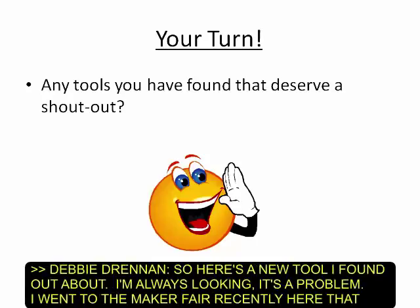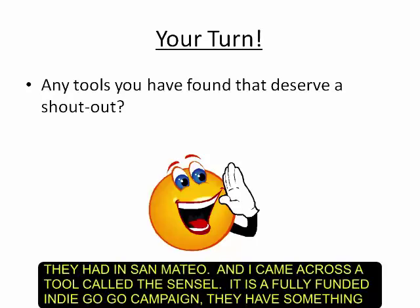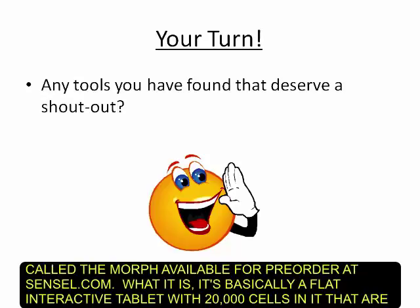So here's a new tool that I found out about. I'm always looking. It's a problem. I went to the Maker Fair recently here that they had in San Mateo, and I came across a tool called the Sensel, S-E-N-S-E-L. It is a fully funded Indiegogo, I think it was, campaign. And they have a product called the Morph, M-O-R-P-H. It's available for pre-order at Sensel.com.